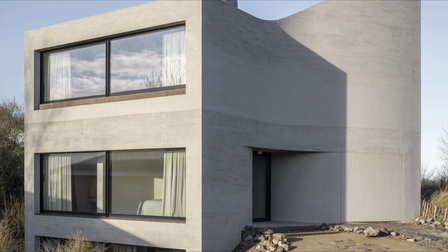The entrance is tucked away, creating a moment of transition before you step inside. This recessed area uses shadows to its advantage, highlighting the depth of the concrete structure. It's a quiet, sheltered spot that makes the act of coming home feel like a deliberate retreat from the world outside. Looking at the upper windows, you can see the soft curtains catching the light.